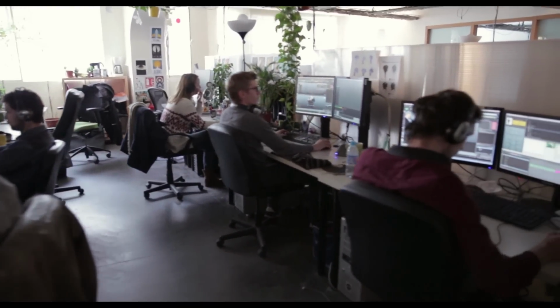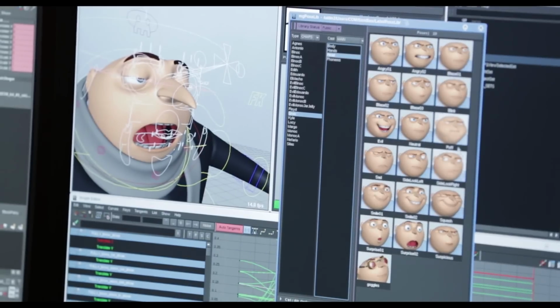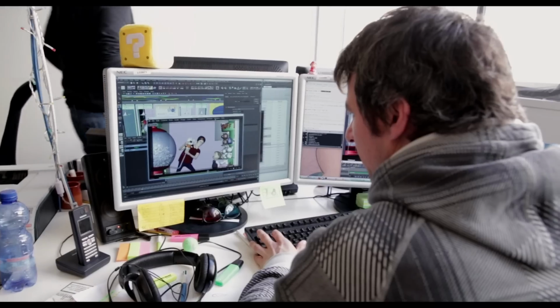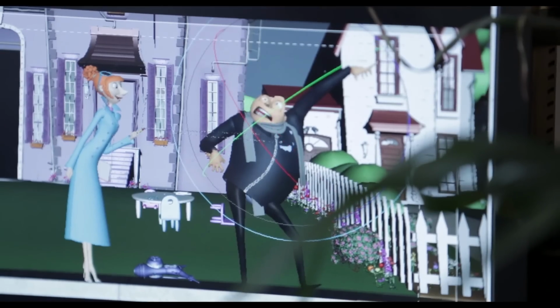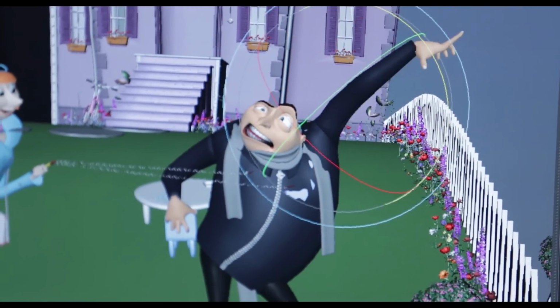Now, before the animators can make the characters move in an authentic way, it takes people with brains the size of watermelons to mathematically figure out how to create those moves in a virtual world that exists only inside a computer. I know. These people are called character technical directors, and they invent things like rigging systems that animators use to move and manipulate every single body part.